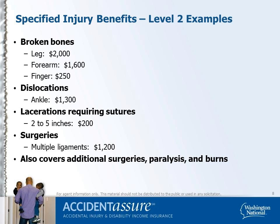Specified injury benefits, the only thing I'll say about ours that I really like is the fact that, and these are just some, I think it goes up to like $3,600 for a hip. We do not distinguish on the broken bones between open and closed fractures. So you get a lot of carriers out there that will say, all right, for an open fracture, we'll pay $2,000. If it's a closed fracture, we'll pay $500. We, again, don't distinguish between those. We actually pay what we list regardless of whether it's open or closed.